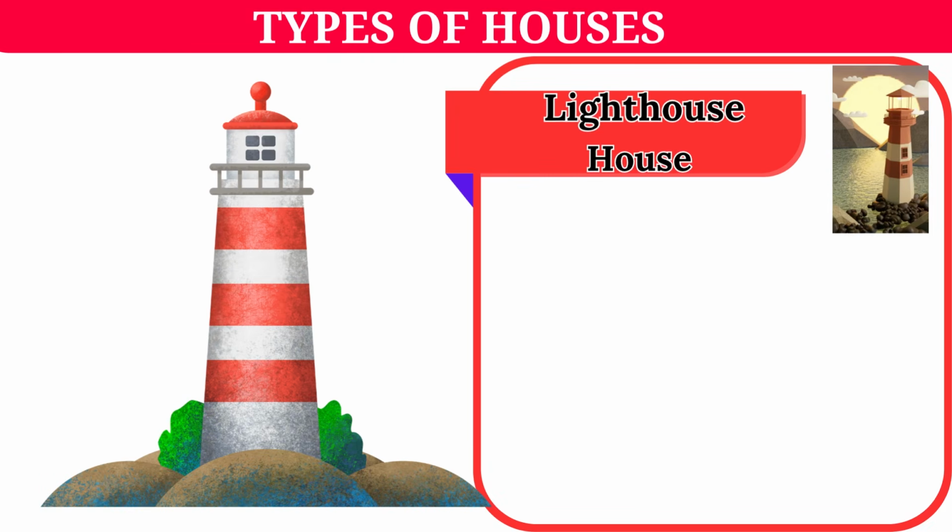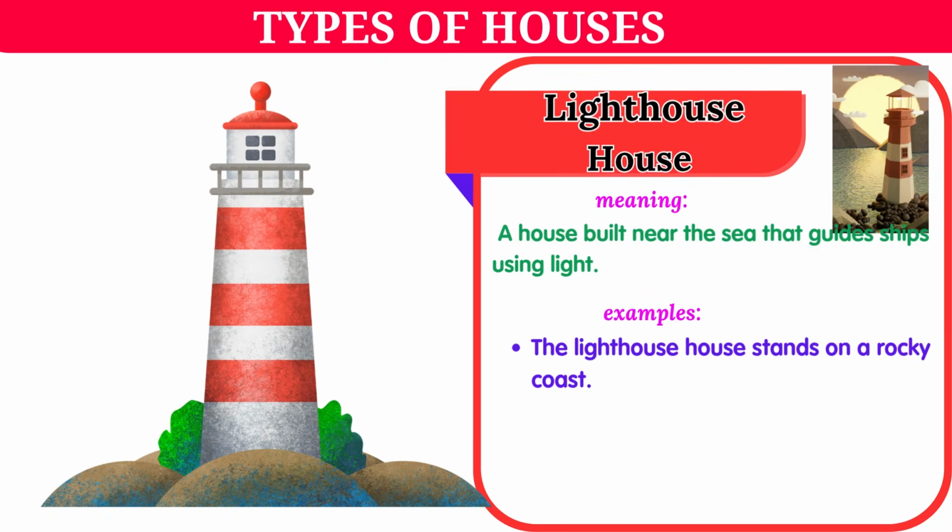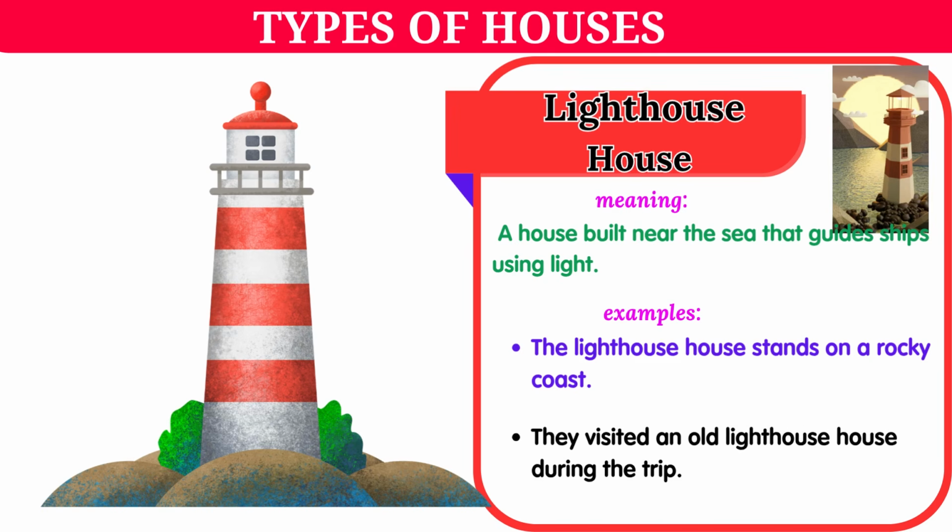Lighthouse house. A house built near the sea that guides ships using light. The lighthouse house stands on a rocky coast. They visited an old lighthouse house during the trip.